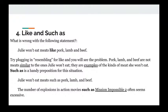Next, and the last pair we have, is like and such as. So what is wrong with the following statement? Julie won't eat meats like pork, lamb, and beef. Like I mentioned before, when you're having trouble between like and as, you can plug in resembling for like, or plug in the way that for as, and see which word is correct. It isn't always 100% foolproof, but it will definitely help you remember what word to use. So here, try plugging in resembling for like, and you will see the problem. Pork, lamb, and beef are not meats similar to the ones Julie won't eat. They are just examples of the kinds of meats she won't eat.